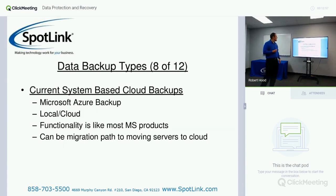Okay, current system-based cloud backup systems. A good example of this is Microsoft Azure Backup. It is both local and cloud-based.